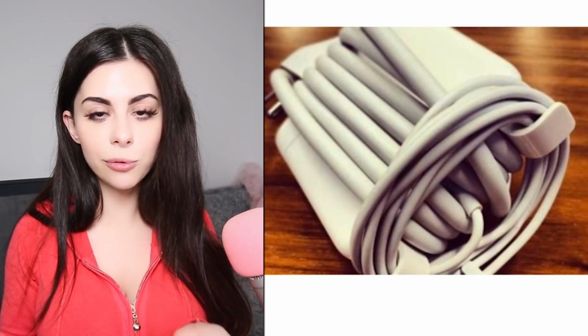This one I knew, and if you don't know, then does this make me a genius or what? The charging cable for your MacBook, it's there to wind your MacBook cable around. This one I knew from the get-go. Like, what else could it be for?